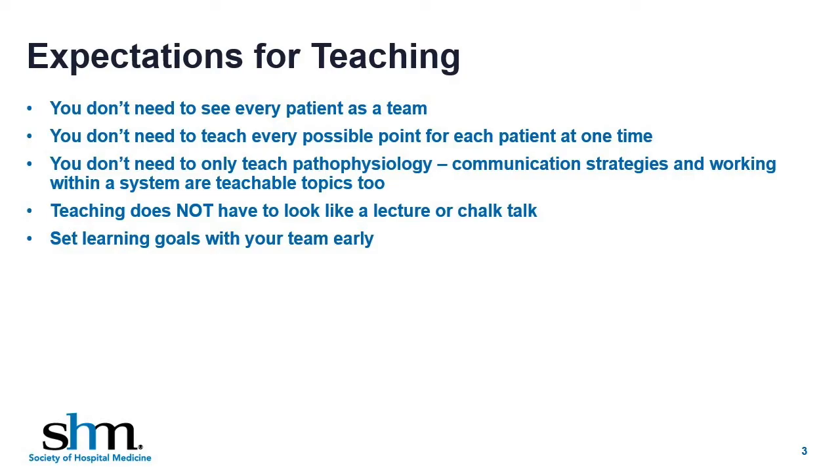And it does not have to be a chalk talk or a lecture. I know that especially for medical students, they're very used to that coming off the first and second year, which is mostly lecture-based, but we have a little more flexibility and need that in our day too. And then really figuring out what your learners want to know, what they're interested in will help keep them focused as well. So those are sort of the expectations I try to keep in mind and go over with my team too.